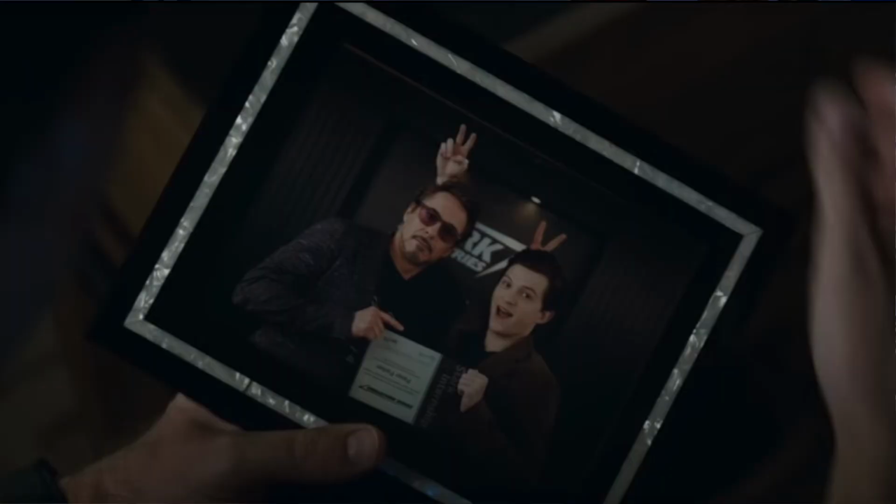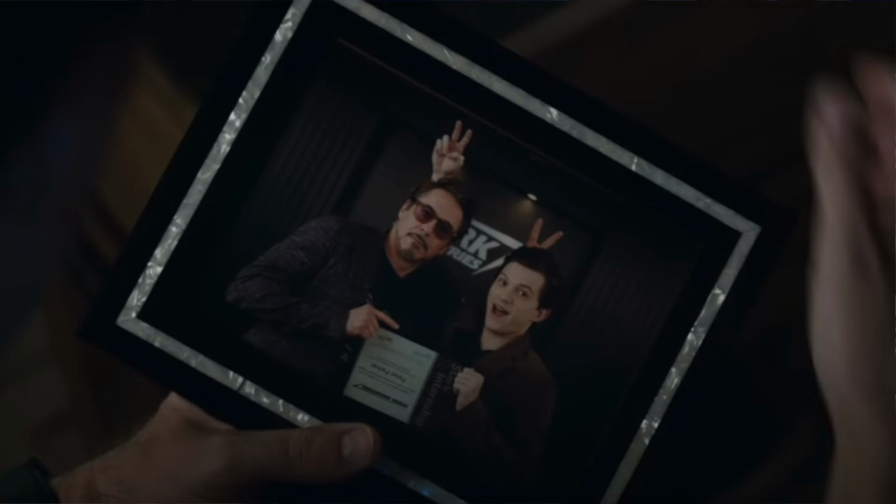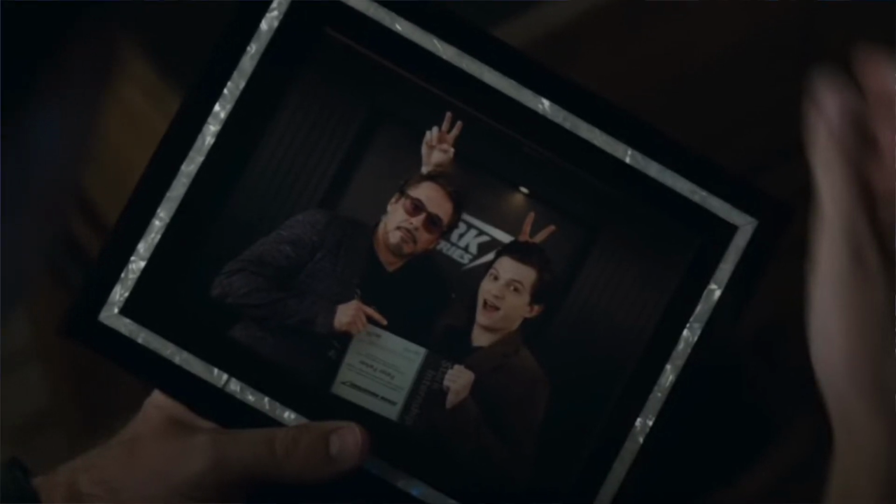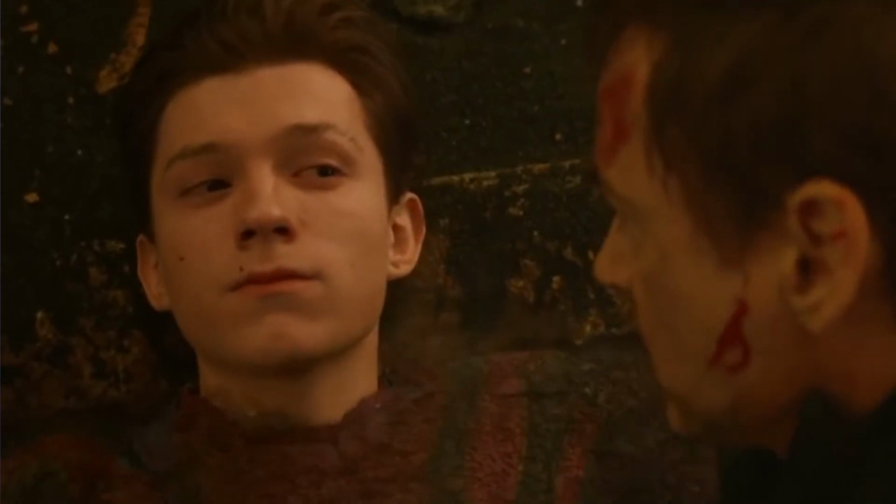So I'm not too sure if these two scenes, the one of Morag and this particular shot, coincide. Another heart-tugging moment when Tony pulls out the framed picture of him and Peter Parker to commemorate the Stark internship. Just trying to make us, you know, sad about Spider-Man's death all over again.